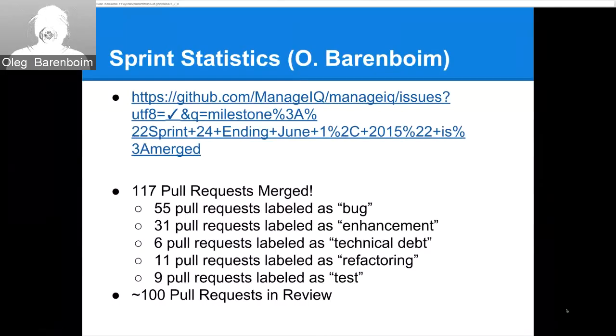There's also roughly 100 pull requests under review. We try to not let it go up too far above 100. I know it recently was about 120 or 130, and the team did a good job on getting that number down to roughly around 100. Next sprint, we'll see if we can get that number down lower by, say, 10 or so. That would really be good.